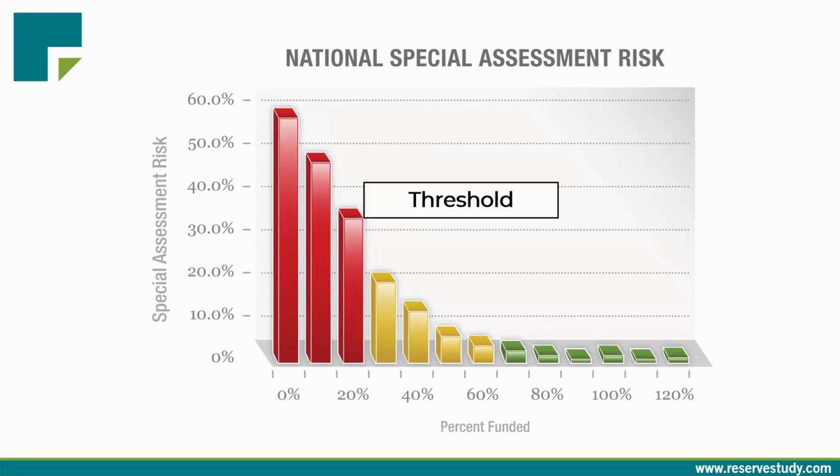Associations pursuing a threshold funding goal, somewhere in the middle of baseline funding and full funding in the yellow middle section of the chart, experience special assessments infrequently because they have a little more cash on hand. I hope you're starting to see that the money in the bank is not just sitting unused. It is reducing the chance of owners getting hit with a special assessment because they kept their reserve fund too lean, giving back to the association all that they thought they had saved.